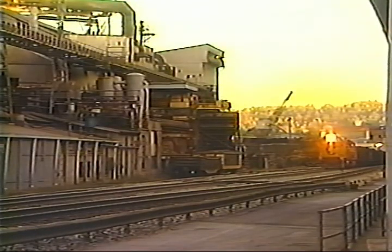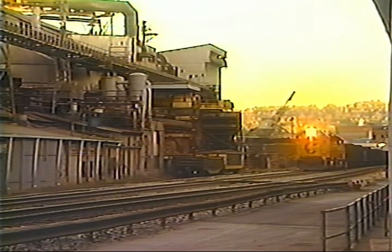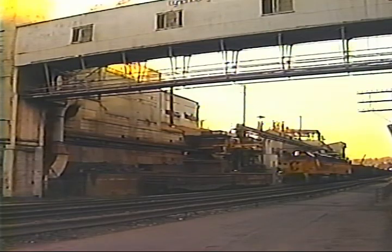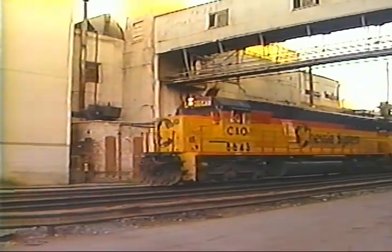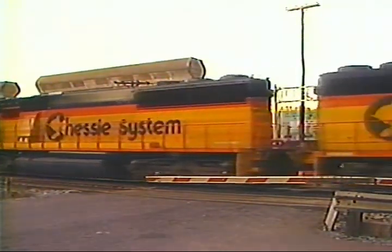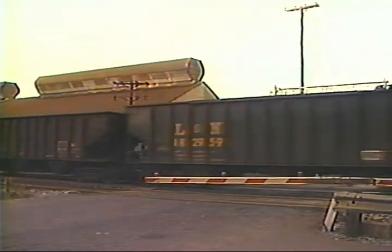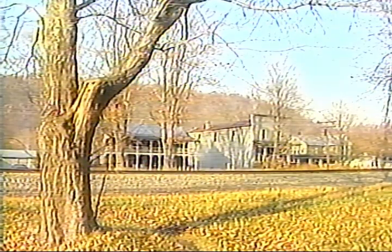Lynchburg, Virginia finds C&O SD50 number 8643 and GP40-2 number 4176 powering a westbound past the Lynchburg Ironworks. Wildey, Kentucky, on Louisville and Nashville rails, where we'll spot the northbound road railer with C&O GP40-2 number 4405 providing its power.